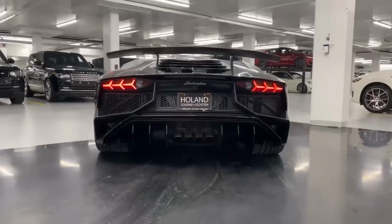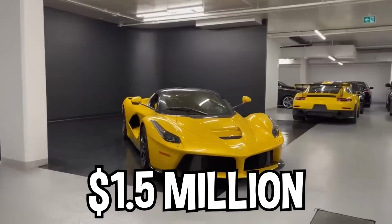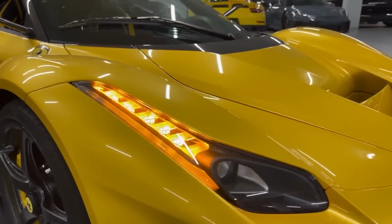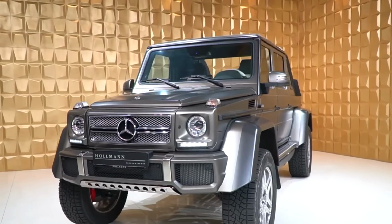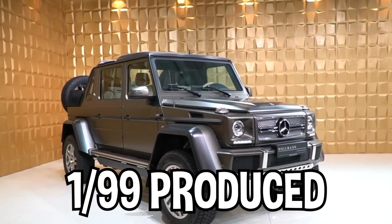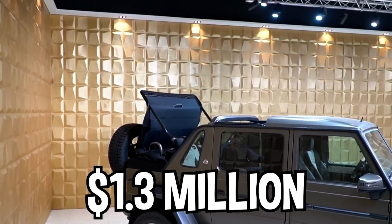It's just another car, however, that sits in his garage collecting dust, similar to his $1.5 million Ferrari. With only 500 units of this model made worldwide, Drake has laughed on several occasions due to how little this car ever gets driven in the real world. Yet that wouldn't even top the luxury of his Maybach G650, arguably Mercedes' most special ride ever created. With only 99 of them ever made, it cost Drake $1.3 million to get his hands on it.